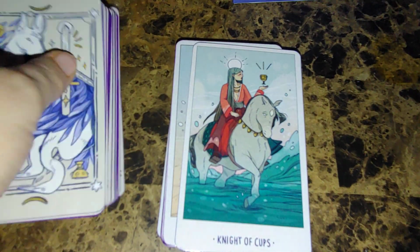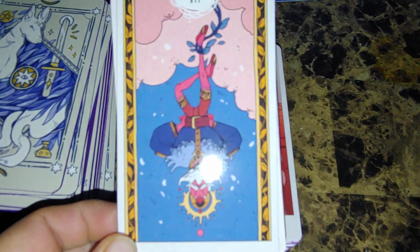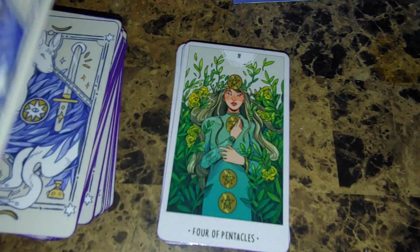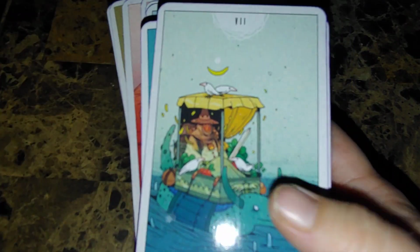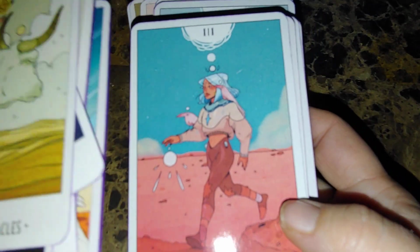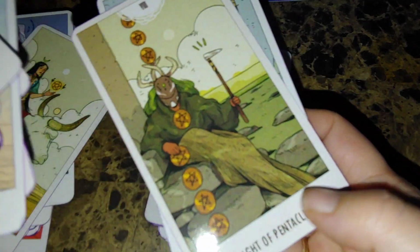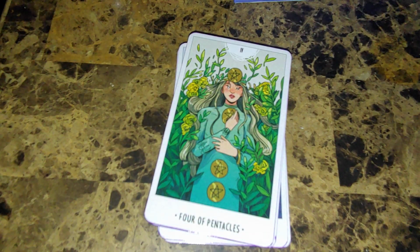And I was wishy-washy about buying it because of the cardstock. Even though the cardstock still sucks, and it's super shiny and glossy, I've come to terms with it in this specific deck. It's fine. I love that the pentacles, the wands are red, the cups are blue backgrounds, the swords are grayish white. The pentacles are green. I love that. So you know exactly what you're getting when you're looking at the deck.